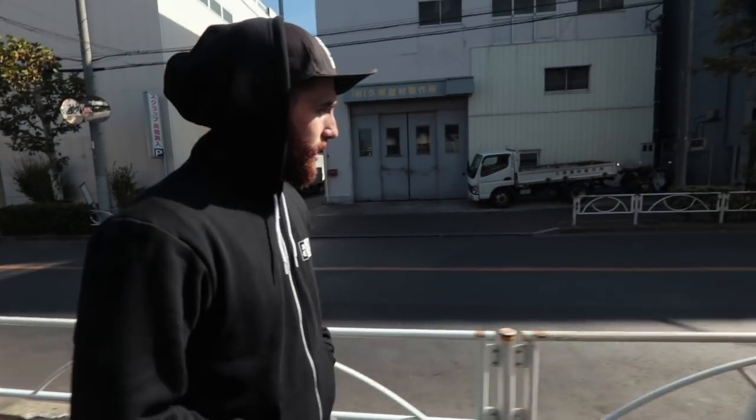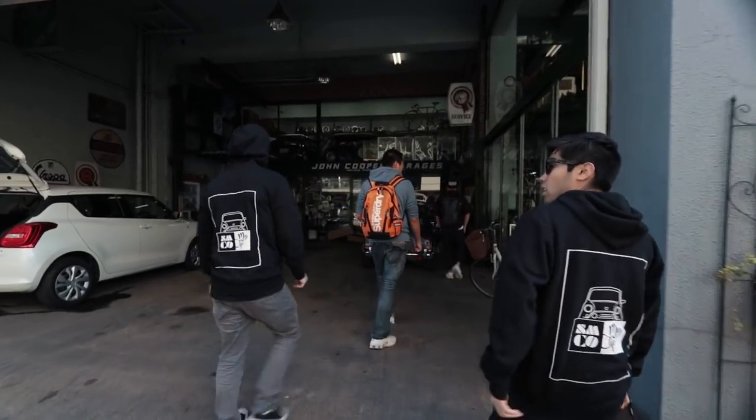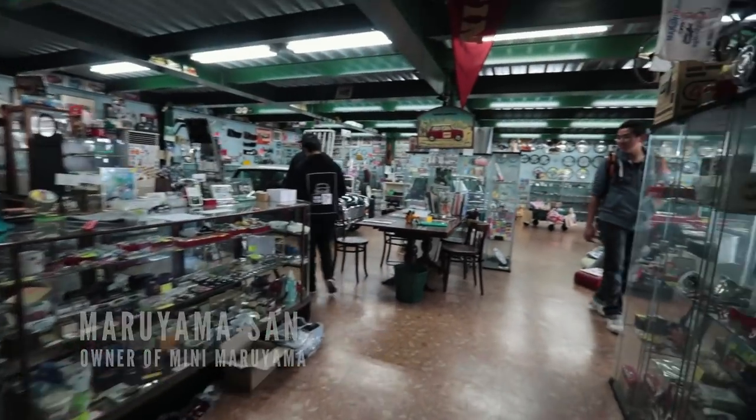Where are we at, Phil? We are at Mini Maruyama, and apparently it is one of the top mini shops in Japan. From the outside, at least, it looks amazing. They've got like two, maybe three stories of all old classic minis and a bunch of other mini derivatives. So, really excited to see what it looks like inside. How are you doing? Thank you. Konnichiwa. Dozo. Oh, wow.